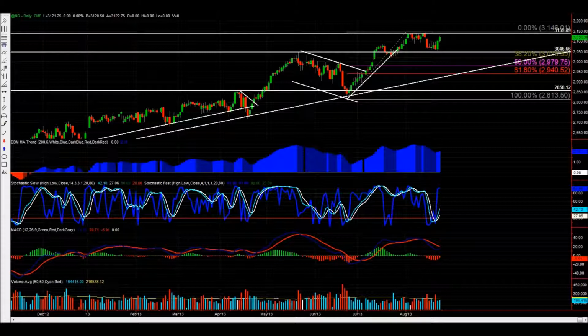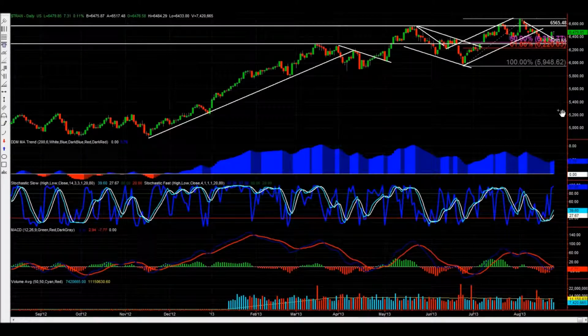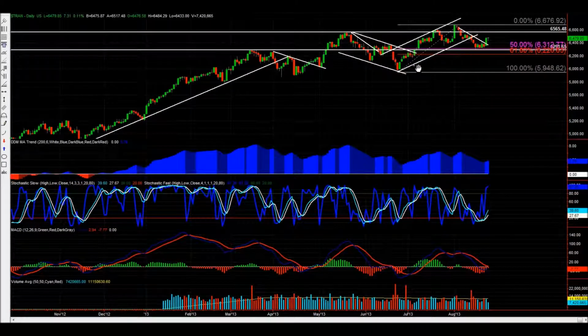Let's take a look at the transports. The transports broke that minor downtrend line. They did a 50% retracement of their last move. So essentially, I'd be looking for potentially a retest of 65.65 or 66.76, just to push back up to the high side. In the same situation here, you're testing the zero line in the MACD, and you had the stochastics bottom out and momentum pushing back up to the high side. So looking at momentum, momentum oversold and crosses is something that I've been paying a little bit more attention to in conjunction with support and resistance. I find it very helpful.